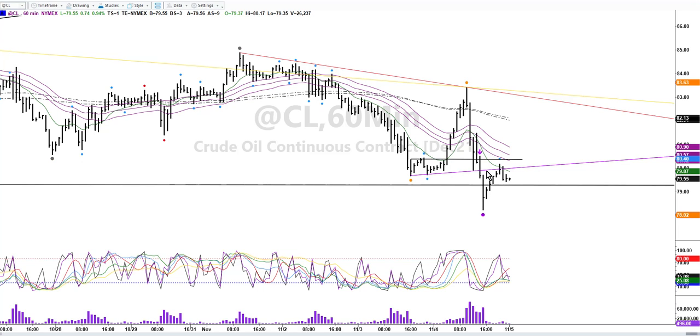So that's the kind of sideways activity I'm expecting in this area for the next couple of days, or maybe at least for today.